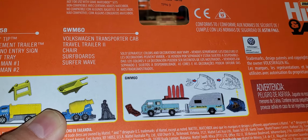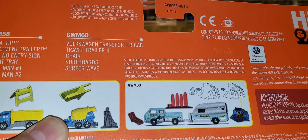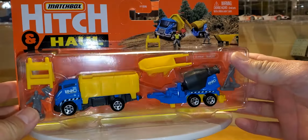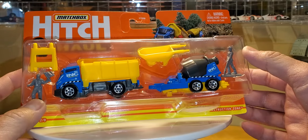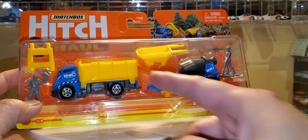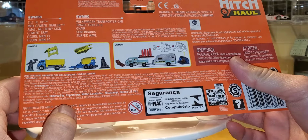So it's a VW Transporter cab with a traveler trailer, a chair, surfboards, and surf wave. But as you can see, with this particular set, it comes with a couple figures here. Be nice if they were painted. It's got a cement mixer, a truck, wheelbarrow. So yeah, it's a pretty cool piece.